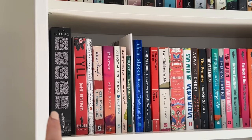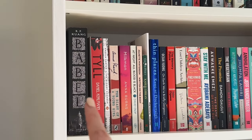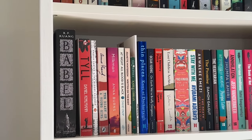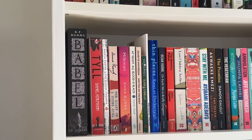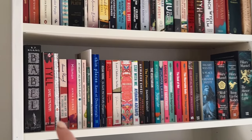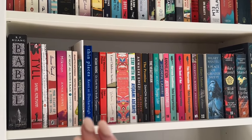But Babel, I read last year as a part of my 2023 TBR. Loved it. Till, I read the year before. Angela Carter, I think I read the year before. Diary of a Young Girl, Anne Frank, I actually think that needs to, see, this is the thing, I really need to actually pull all of these books out and relook at them, because Anne Frank, I definitely read in university or high school, so I need to move that around.